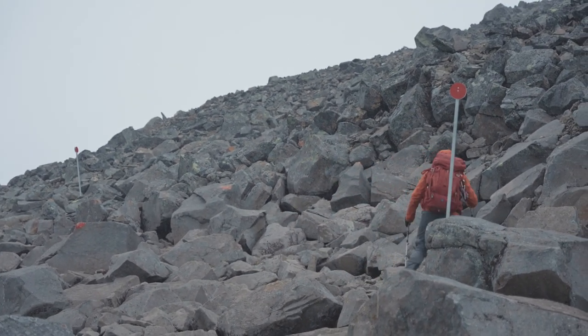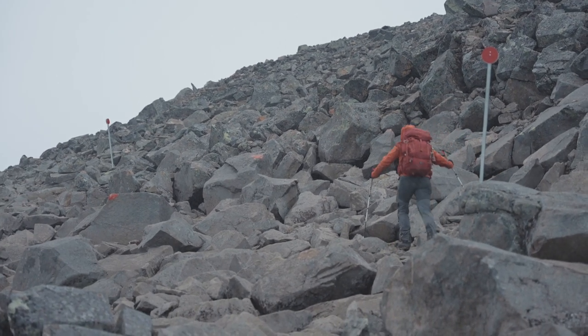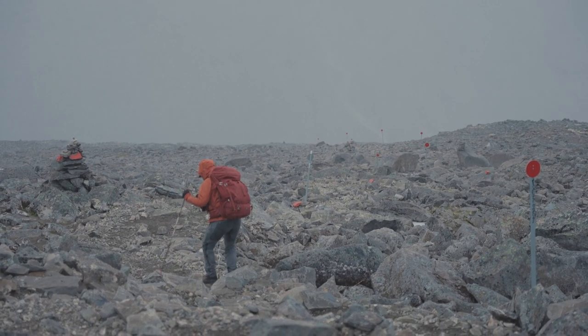As I'm heading down, the weather is gradually getting worse, and I have to keep my eyes on the markers so I don't lose them. Kebnekaise is not the place to wander out into the unknown. There are lots of loose rocks and cliffs around.